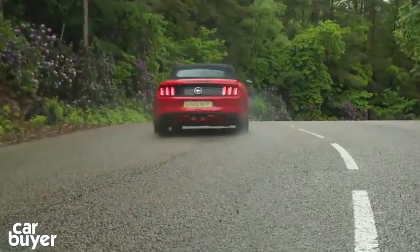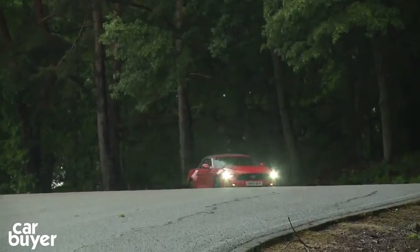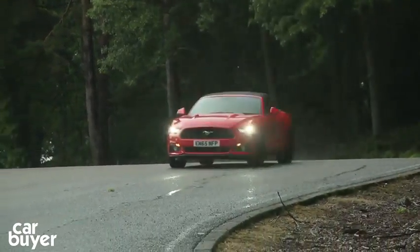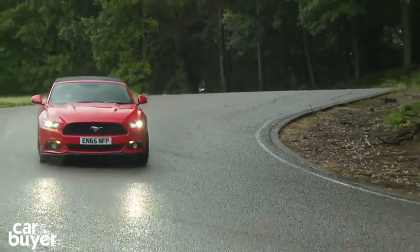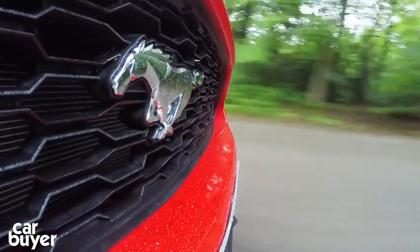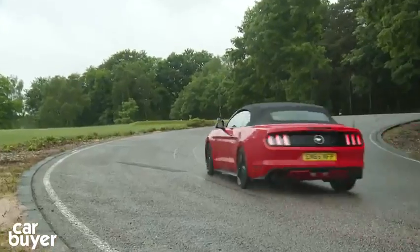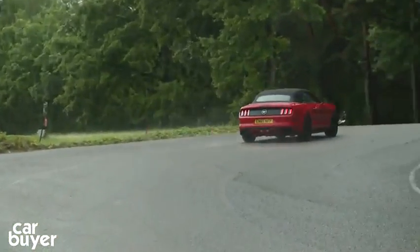Go into a BMW, an Audi or a Mercedes showroom and you'll have to choose from a vast list of petrols and diesels and gearboxes for your four-seater convertible. Not so with Ford, because there's two petrols and there's also a manual gearbox. The GT spec comes with a thumping old-school 5-litre V8 engine, or for those who don't actually own an oil rig, there's a 2.3-litre 4-cylinder EcoBoost version.